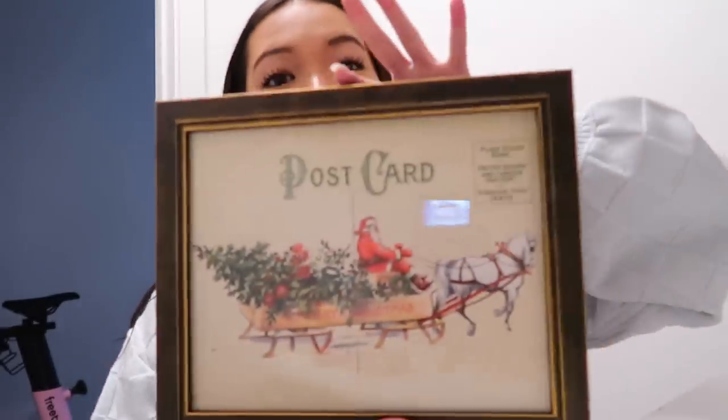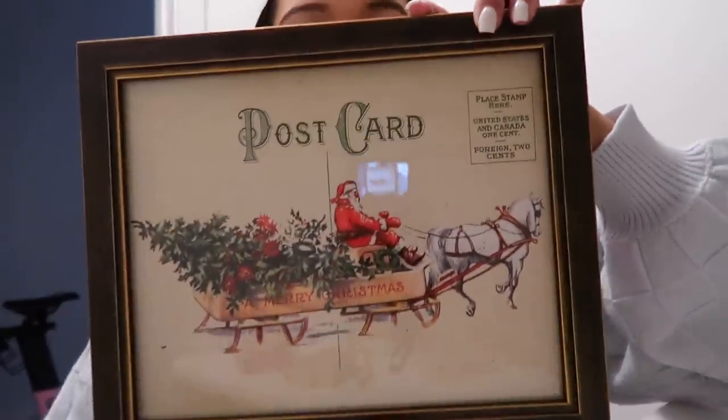And my theme this year is a very, very traditional red, white, green Christmas look. Maybe even retro-y, because I got this little postcard painting. So this gets hung up, but it says postcard, and then Santa's riding in his sleigh.